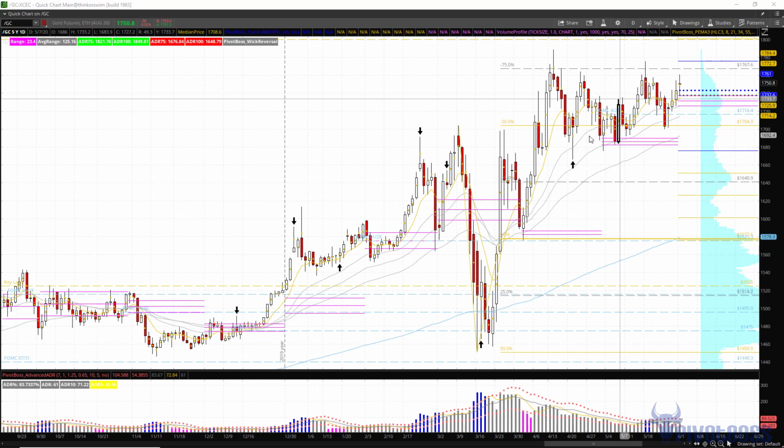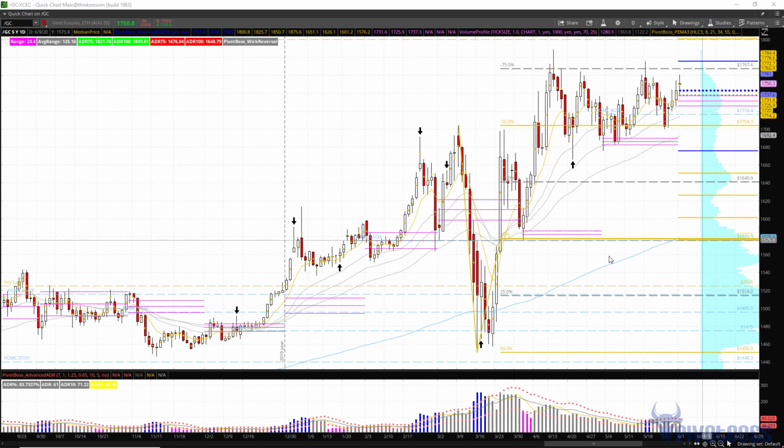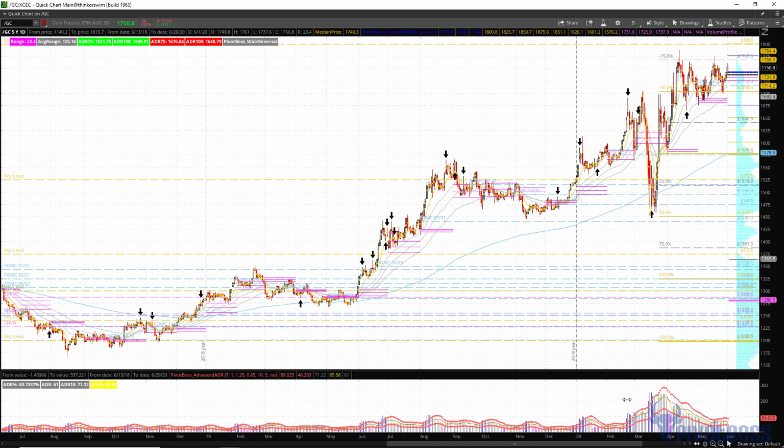And how many days is this? At least a month, right? At least a month of compression. And then plus the prior month, so that's nearly 8 weeks, about 7 weeks of sideways action within this range. At some point, something's got to give. I would say if 1700 can't hold, we may actually see a pullback here in gold for the first time in a while. This one's been very bullish overall, but just not really doing much at these highs.